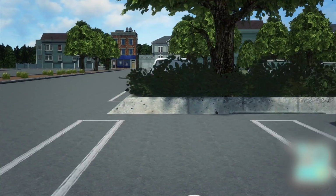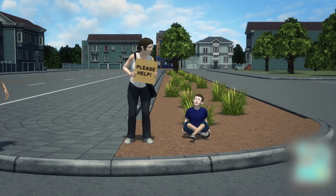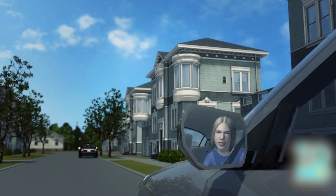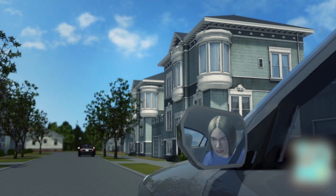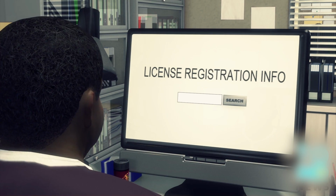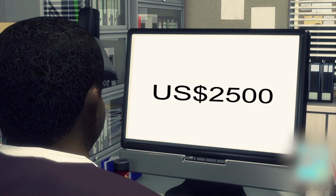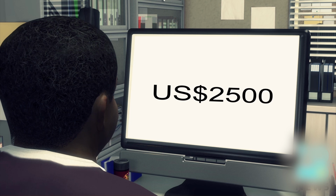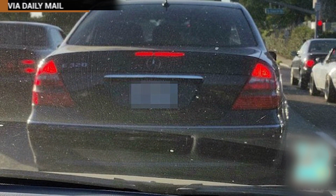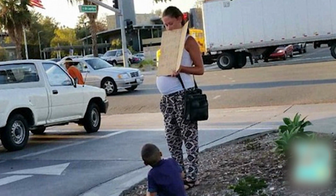A few days later, an angry Smith observed the pregnant panhandler get out of the Benz and walk over to the same begging spot. Now, even angrier, Smith tailed the car again and watched as it pulled up to an upscale apartment complex. Smith then sent the car's plate number to a TV station, which found it was registered to an address at the apartment complex where rent is $2,500 a month. Busted! Looks like this pregnant, or is she, beggar is gonna need a new line of work.